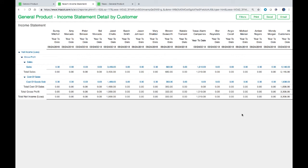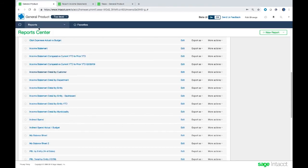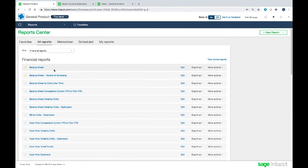You can even create groups of dimensions and use them in reports. For instance, you could create a group that dynamically selects your top 10 customers by revenue and run a report just on that group.